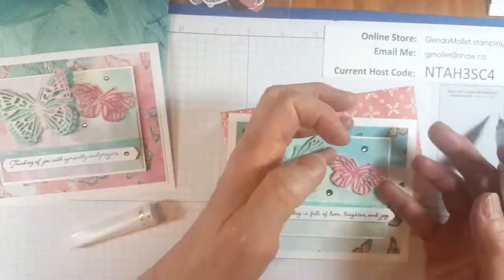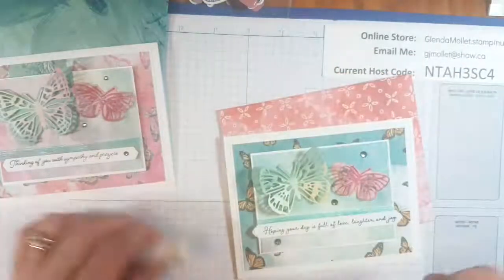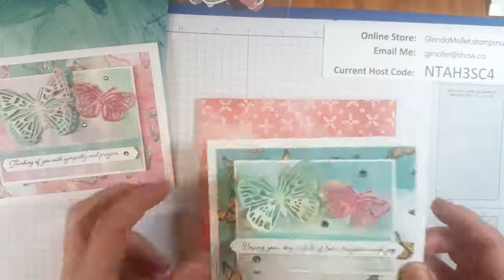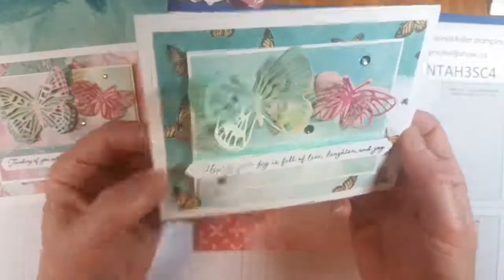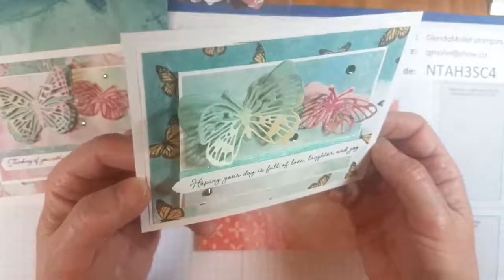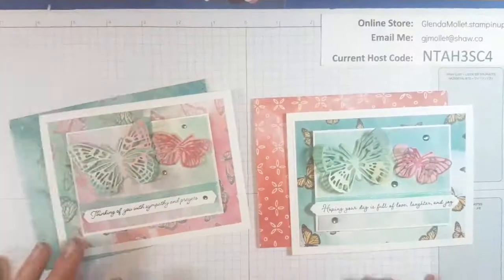There we are. Make those butterflies rise up into the air. There you go. There's our card. What do you think? Pretty. Oh, I love the Winky on there. And this ribbon has a bit of a sheen to it. So there you go, ladies. There's our card for today.